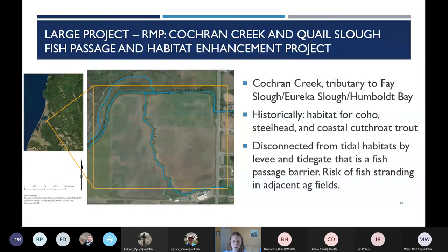And I'm just going to give a brief overview here of the Cochrane Creek and Quail Slough Fish Passage and Habitat Enhancement Project. And as Brad mentioned, this was actually the first project that the department permitted through the 2081A Restoration Management Permit pathway. So just to get oriented, if you look at the smaller image on the far left of the screen, you can make out Humboldt Bay. And the project site is just east of Humboldt Bay, up here in Humboldt County, in between Eureka and Arcata.